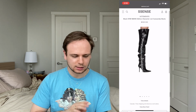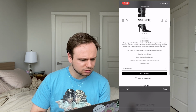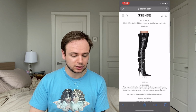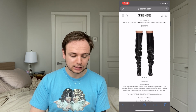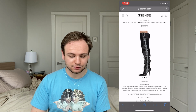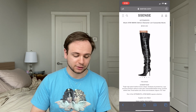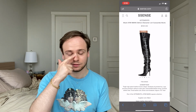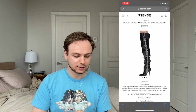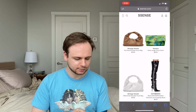Oh wait, last thing. Vetements Star Wars Black Star Wars Edition character list. I don't even know what that word means. Boots for $3,125. So basically you could buy the Star Wars credits on boots for the cool price of $3,000. If you're definitely buying that, I am definitely concerned for you, because you need better money management. You need to get a financial advisor and they need to slap you, because there are people dying and that's what you're buying? Okay, sis. Okay.